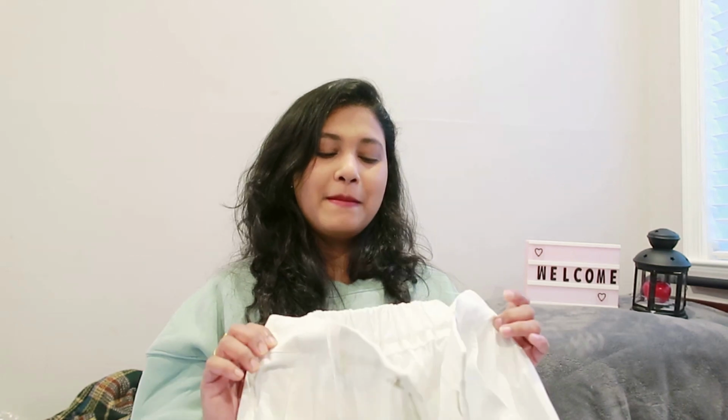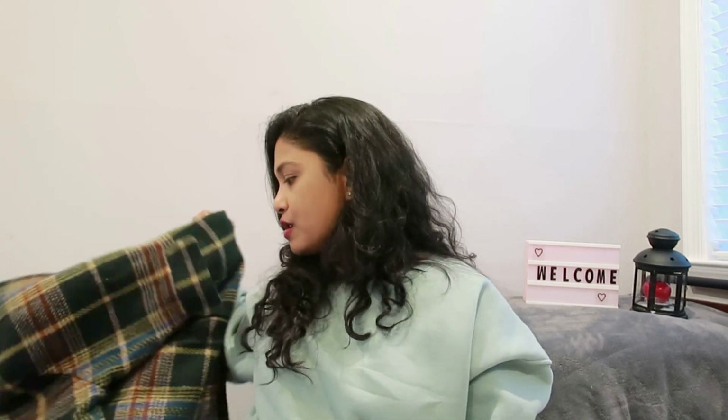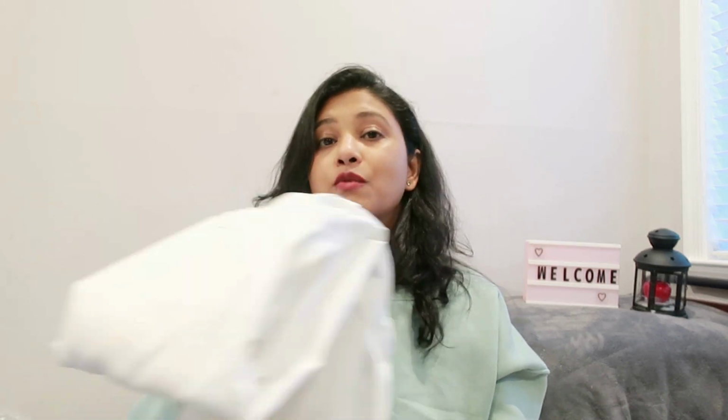I really should have taken M size, but it's okay. Maybe when I become a little slim I will wear S. So that's how I styled it. I wore it on this almond turtleneck. It was really looking nice, but if I wear red on top of this, it will really look nice. This is white, so if I wear blue or red, anything in a dark t-shirt, if I buy in future, I will definitely wear it on top of this.